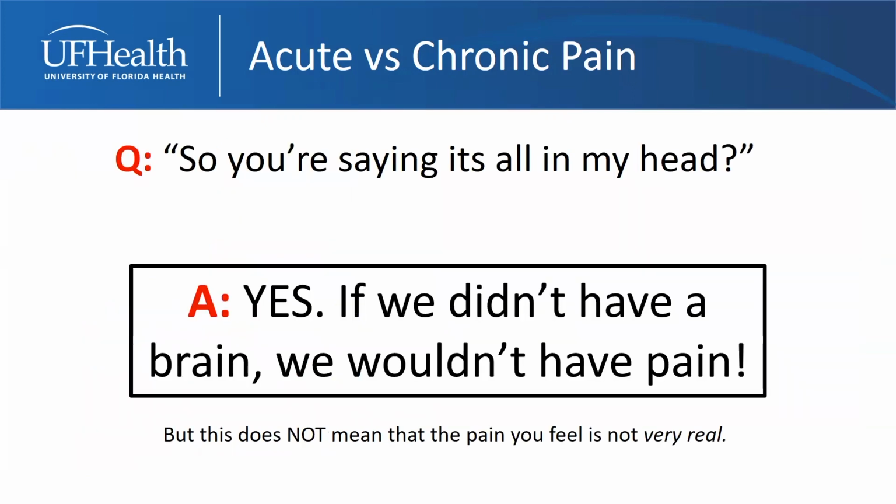So when your patient asks, so you're saying it's all in my head? The answer is yes, right? If we didn't have a brain, we wouldn't have pain.